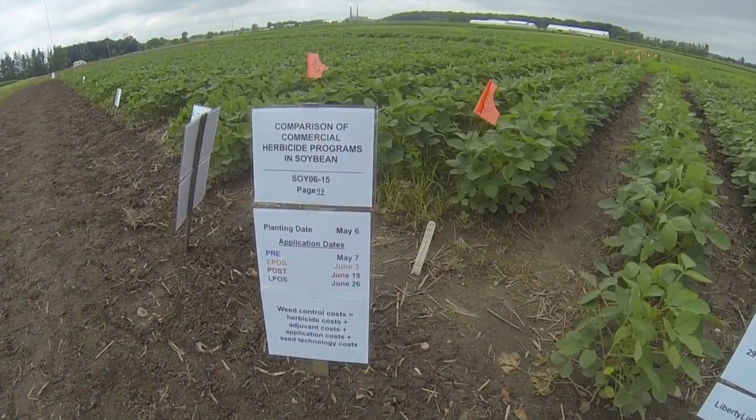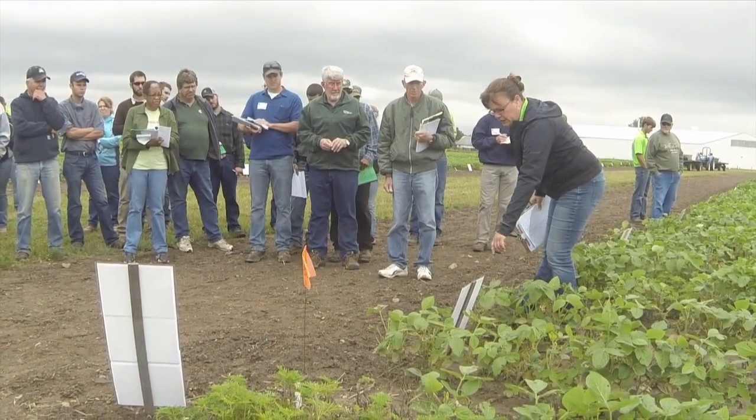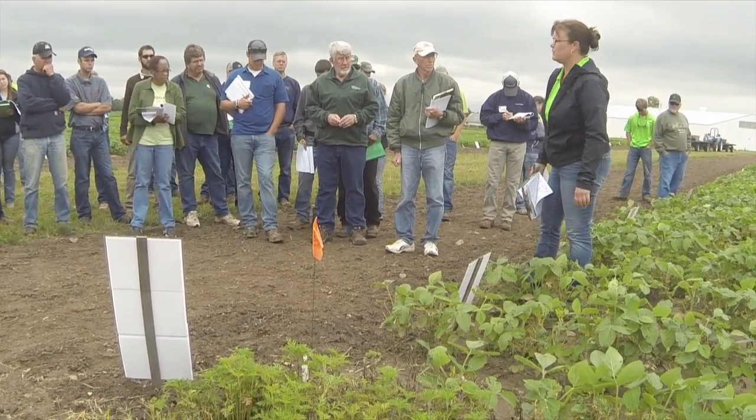Farmers from across the state attended the Michigan State Weed Tour at the MSU Agronomy and Horticulture farms. Again, we're looking at basically equivalent to 12 ounces of Flexstar. You would need a pint to be able to take down some of the ragweed that we had out there.